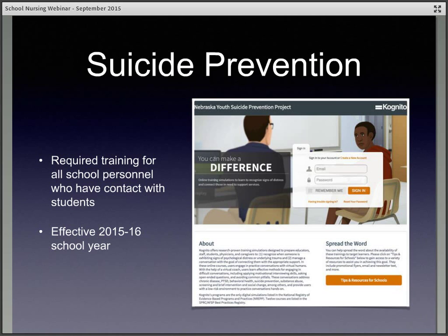Even though you're trained, if you see students that are exhibiting signs that have you a little worried about their emotional well-being or their psychological state, please contact your school counselor or your school psychologist or your school nurse. Because the more people who are aware of students that have problems, the better we can serve that student and make sure that they are in a safe environment and getting the care that they need.